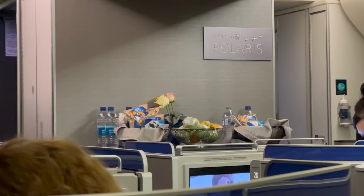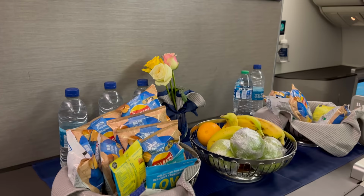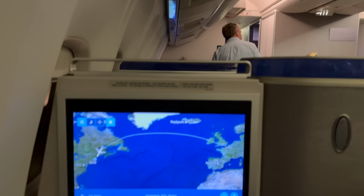The crew have set up a mini bar at the front of the cabin. You can help yourself with a bottle of water, fresh fruit, and packets of crisps or potato chips. You can also order grilled cheese toasty and pumpkin ginger soup, just let the cabin crew know.